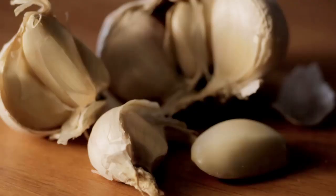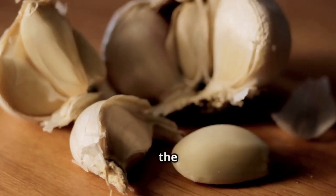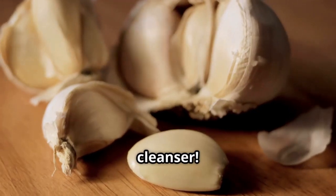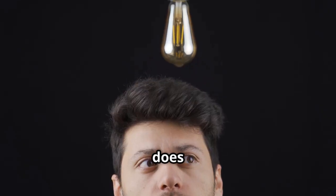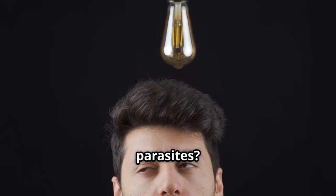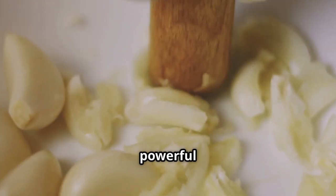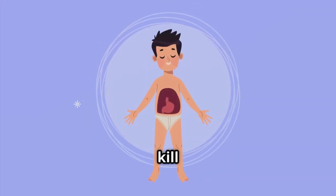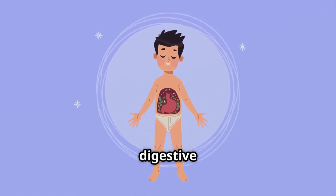If you're looking for a natural way to get rid of parasites and cleanse your body, you've come to the right place. Today, I'm going to tell you about the incredible benefits of raw garlic, nature's own parasite cleanser. First up, how does raw garlic help eliminate parasites? Well, garlic contains two powerful compounds called allicin and ajoene.